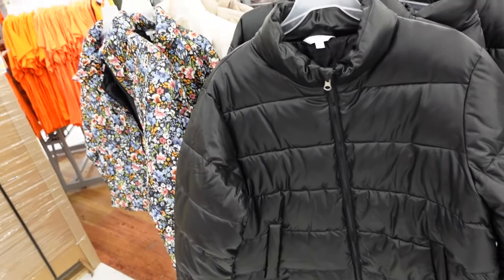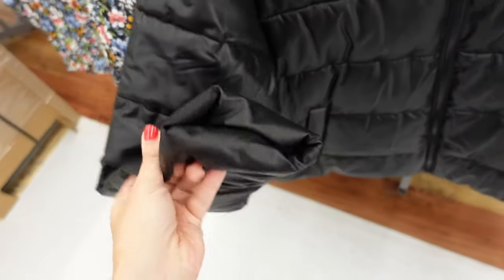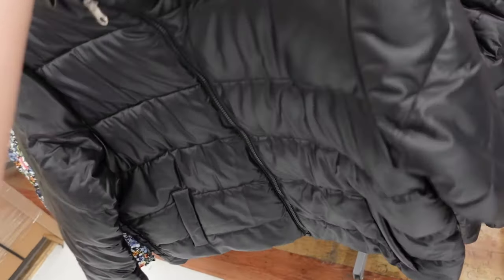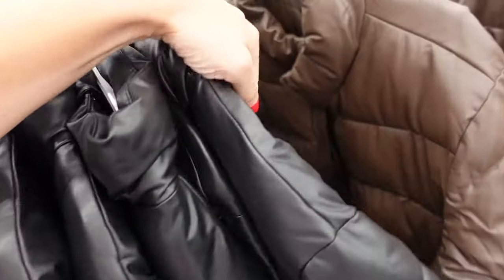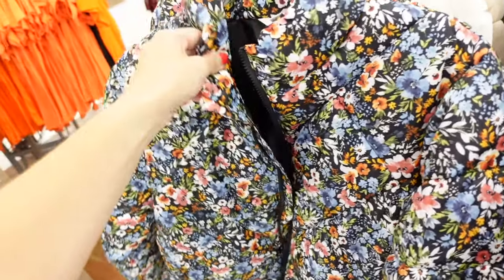A leather puffer from Time and Tree. So this one's mock neck when it's zipped up all the way. Has a little bit of a drop sleeve. That's what the wrist looks like. Also has the side pockets. That same kind of relaxed fit through the back. Comes in the black, also in brown. And they're $29.99.